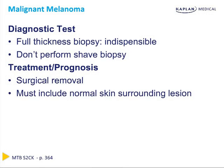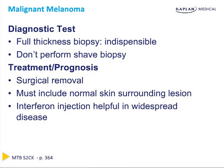The treatment is surgical removal, and you've got to include normal skin surrounding the lesion. Now, because it's a Step 2 exam, no one expects you to know exactly how much. The bigger the lesion, the greater the size of the border of normal skin. Interferon injection is helpful in widespread disease. That's because melanoma is an immunologically active lesion, and therefore a lesion which would otherwise be considered to be cancer, here in this case can get an immunologically active manipulation like interferon.